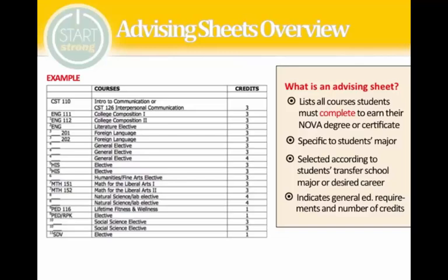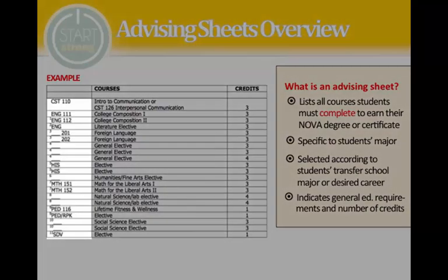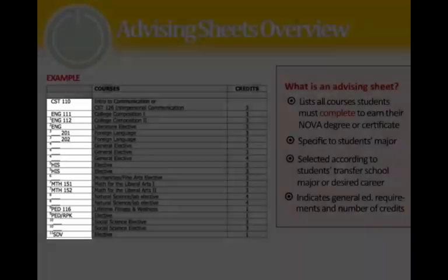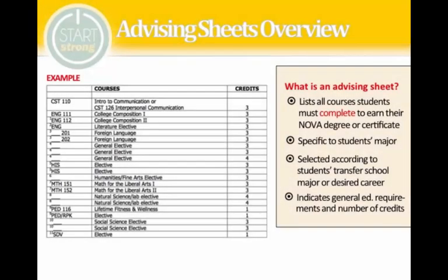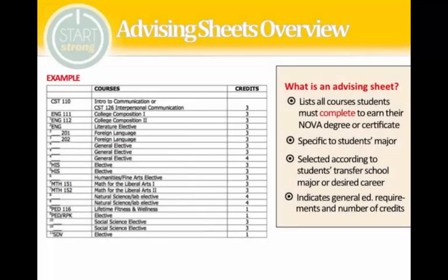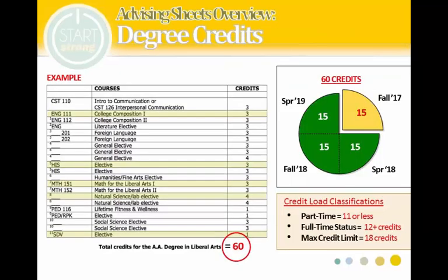The advising sheet can be seen as a puzzle. In order to complete the puzzle, the advisor will be helping you to determine courses that will not only meet requirements for your Nova advising sheet or major degree plan, but also meet requirements for your four-year transfer college. The advising sheet also lists the number of credits required for each course. Your goal will be to complete all of the courses listed on your advising sheet so that you can earn your Nova Associate's degree. Typically, Nova Associate's degrees average about 60 total credits.